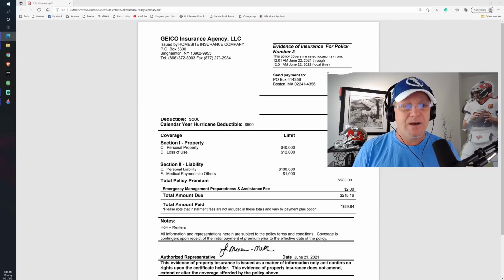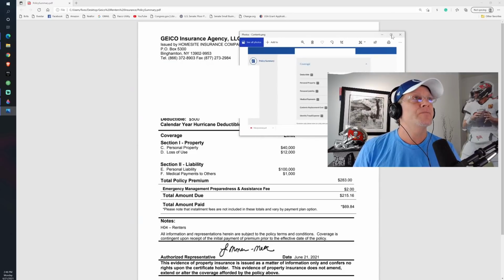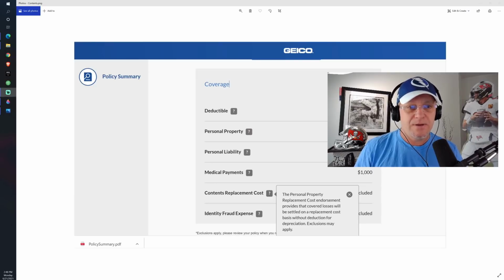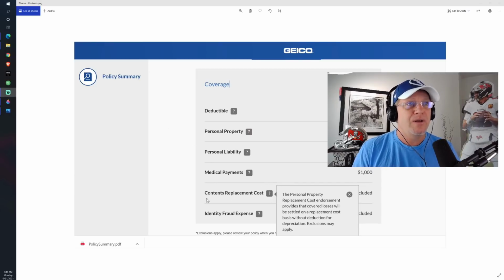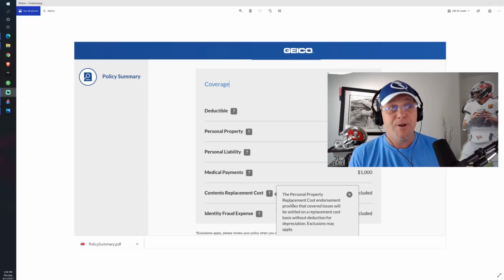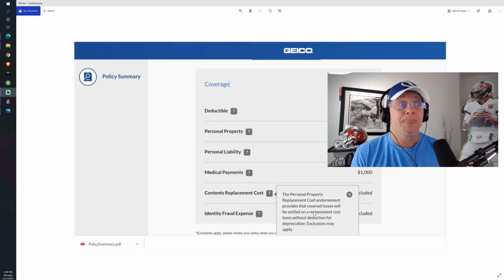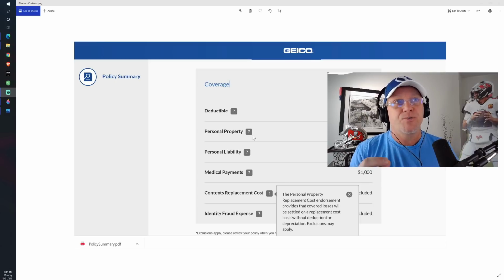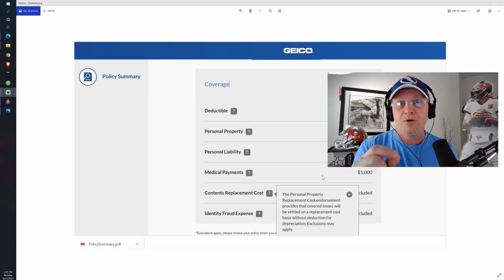I did copy another piece of this policy. Bring it over here for you. And right here, can you see that? It says contents replacement cost. And it says personal property replacement cost endorsement provides that covered losses will be settled on a replacement cost basis without deduction or depreciation.